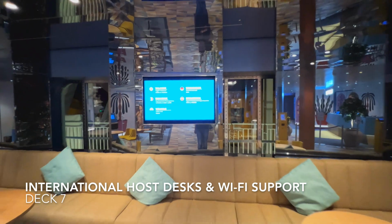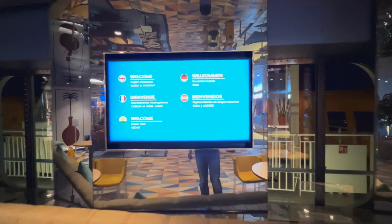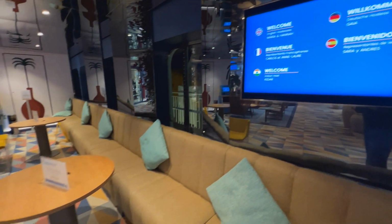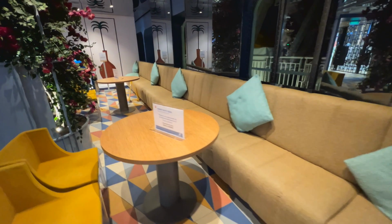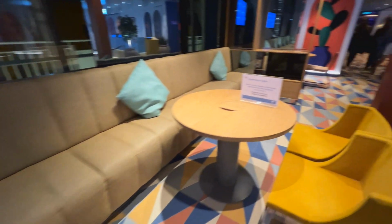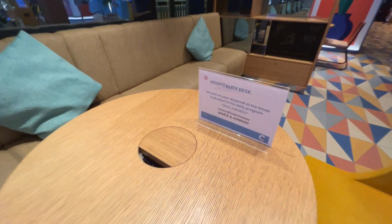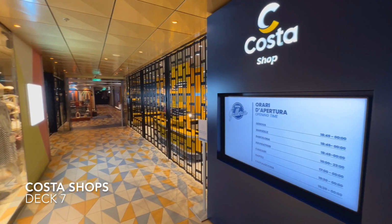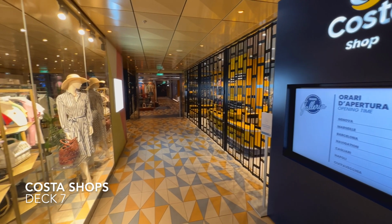Now, directly beside reception, you'll find the international host desks and also the desks that you go to if you require Wi-Fi support. So if you need to speak to someone in your language, then you'll find them directly beside reception for a number of hours each day. And you can find the hours that they're available in your daily schedule, or as Costa call it, your Oggi a Bordo leaflet. Now, on the other side of reception, you've got the Costa Shops.